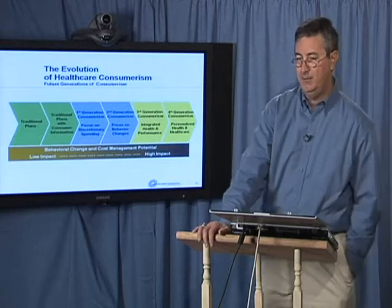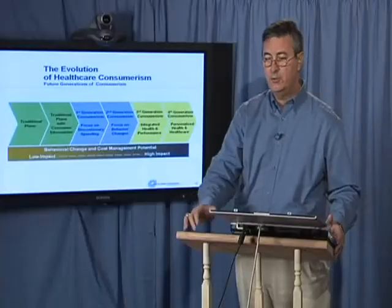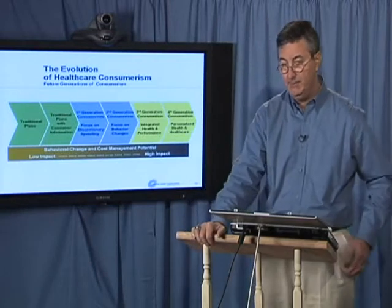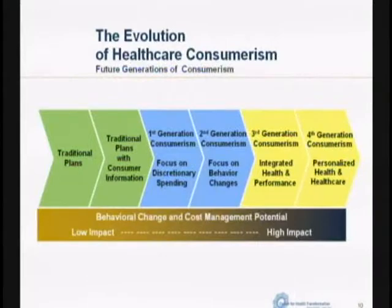Well, let me begin to describe the model, if you will, looking into the crystal ball. This chart lays out 4 generations of healthcare consumerism. Let me briefly describe them, and I'll come back to them in a little bit more detail. But on the left-hand side, you see traditional plans. Then you see traditional plans with some information that's sort of passive.